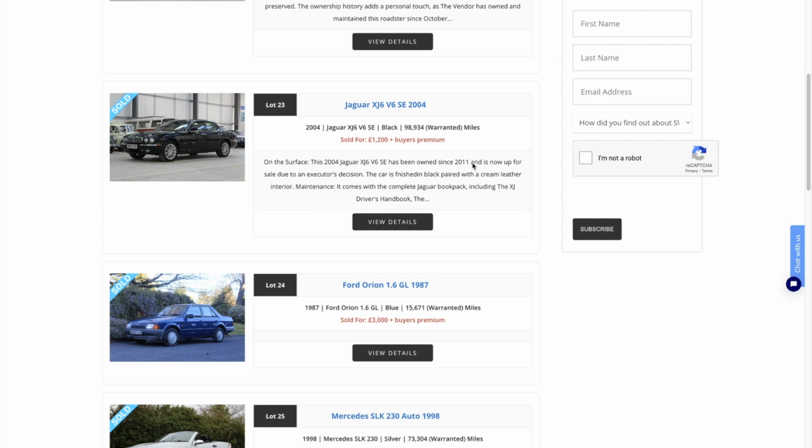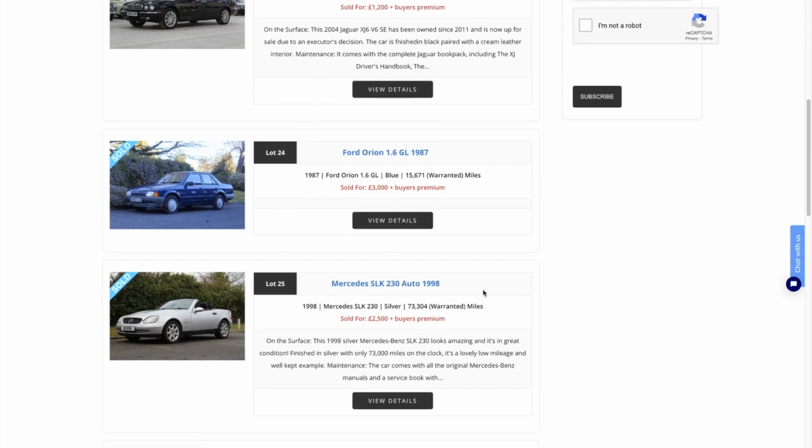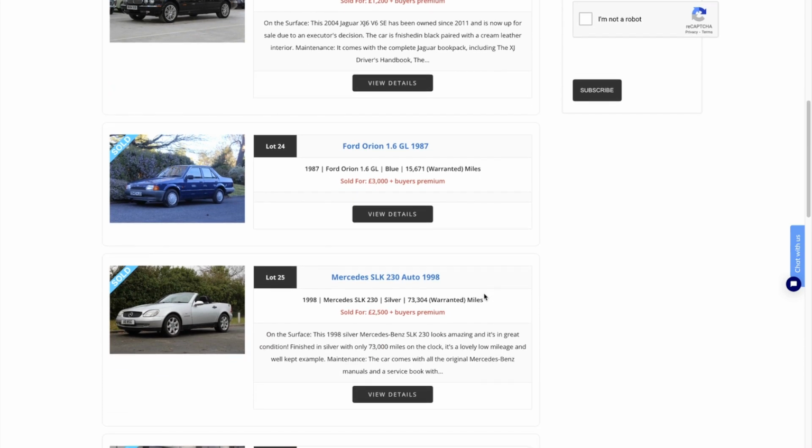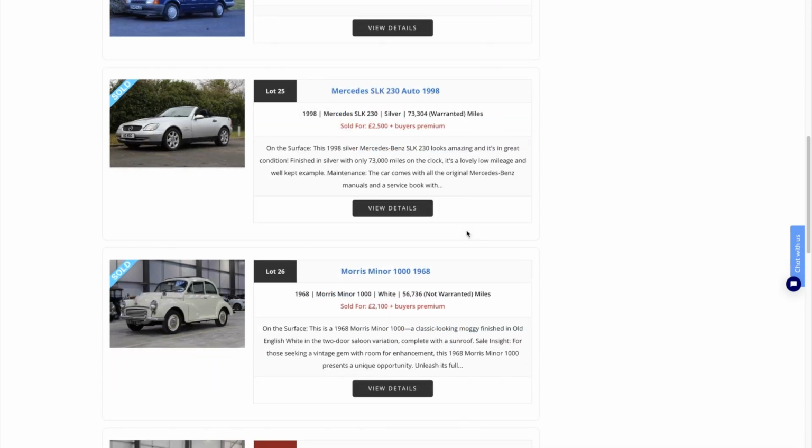A V6 engine, 2004, 20 years old, and up for sale, unfortunately, because of an executor's sale, but finished in black with cream. Again, that colour combo of the dark paint with a kind of light fawn or white cream interior, I think is a stunning classic look. Then on to the Ford Orion 1.6 1987, sold for 3,000, with an SLK 230, again £2,500 for that one.